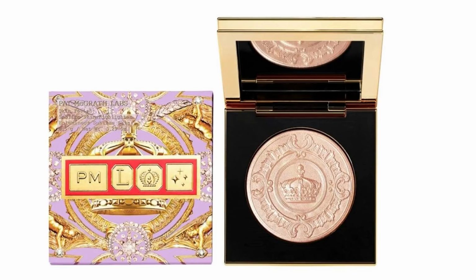And this one, I haven't seen swatches yet, but the description just sounds divine. It is described as an opalescent gel powder highlighter, and this just sounds like it's going to be glorious. I am absolutely going to be picking that one up.